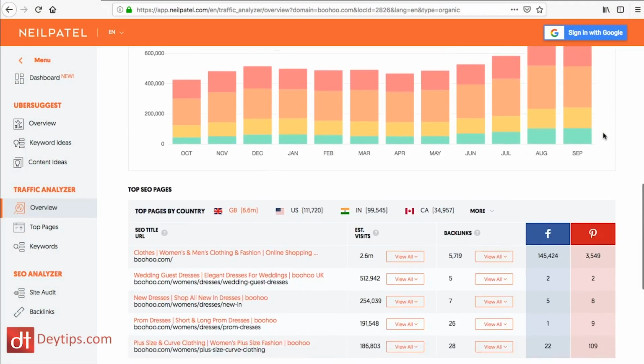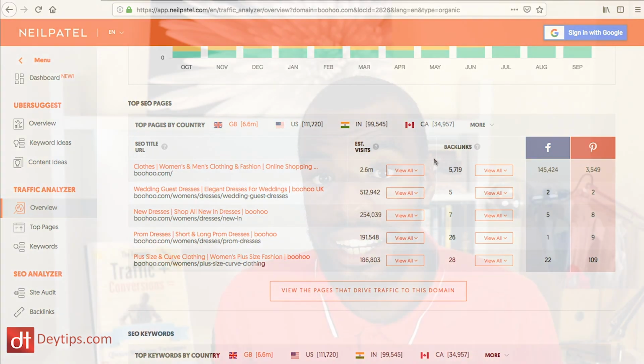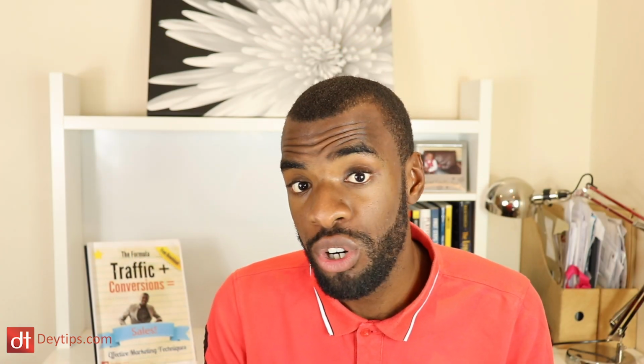You can also see your top pages by country. This is really important as well. Rather than guessing what pages are bringing you the most traffic, you can see that here. You can see the page on your website that is generating the most visits and also the page that's getting you the most backlinks. If you can really understand what page on your website is currently driving backlinks, then you might want to create similar content, and that can help drive even more backlinks to your website and help you to increase your domain score.